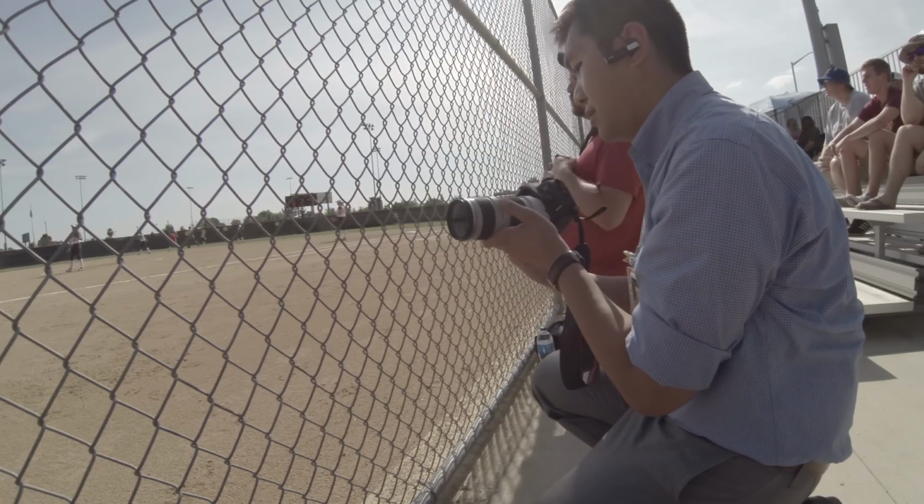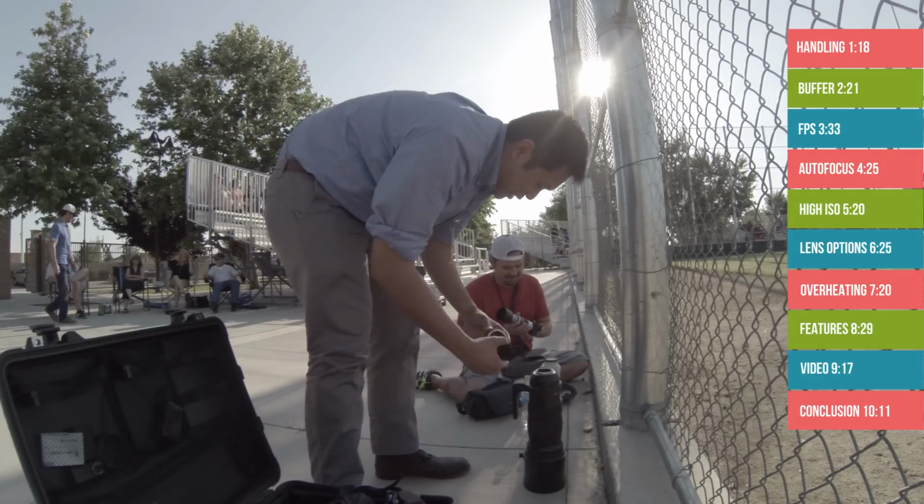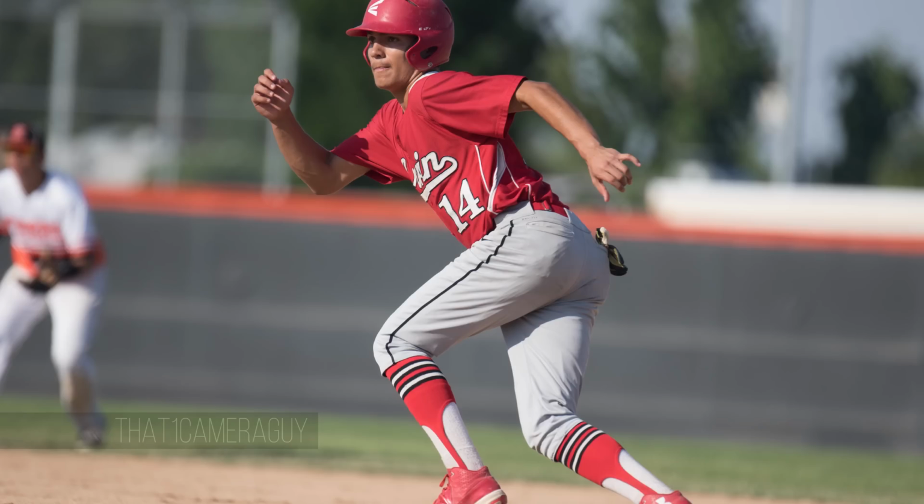However, I'm looking specifically at how the cameras handle the same shooting environment. At the end of the video, I'm going to give you my conclusion about which camera I would recommend if sports shooting is something you're interested in doing. And with that said, let's go ahead and jump into the comparison.